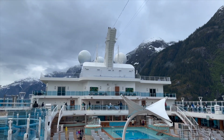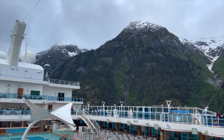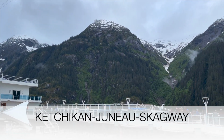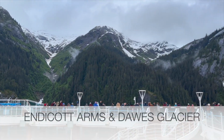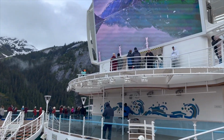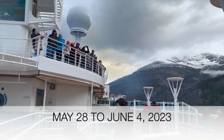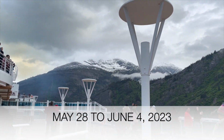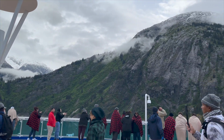We are cruising once again on our favorite cruise, a 7-day cruise to Alaska, with the ports of call of Ketchikan, Juneau, Skagway, Victoria in British Columbia, Canada, and a glacier day of Endicott Arm in the Inside Passage and the Dawes Glacier. We are traveling at the beginning of the Alaskan season from May 28 through June 4, 2023, on a convenient weekend departure from Seattle, Washington.